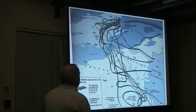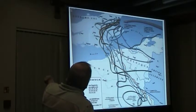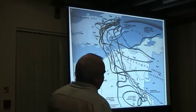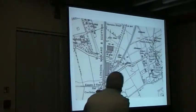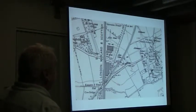So the L-53 is actually the green line, and Bedford is... Bedford is sort of about there somewhere. So as you can see, it's right on the flight path. And this is the target area. That evening, 4 loud explosions were heard in the Elstow area.